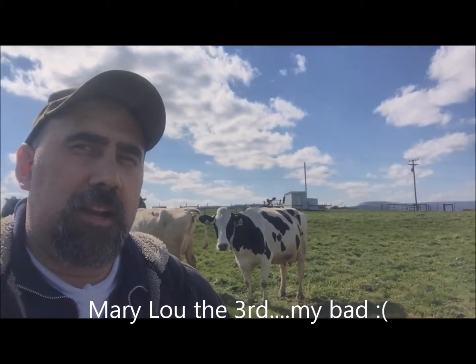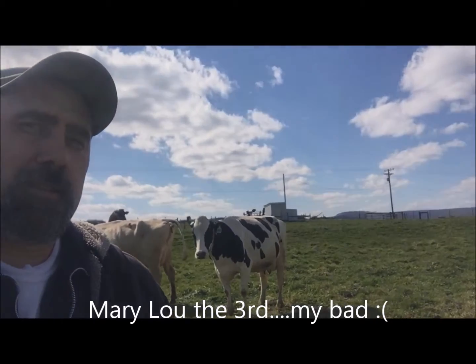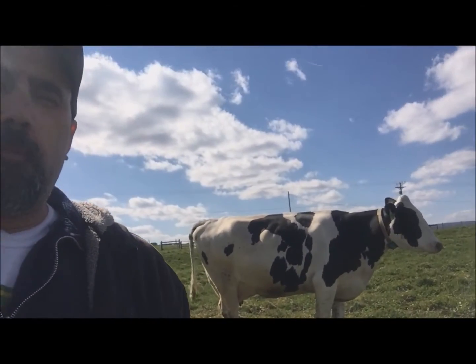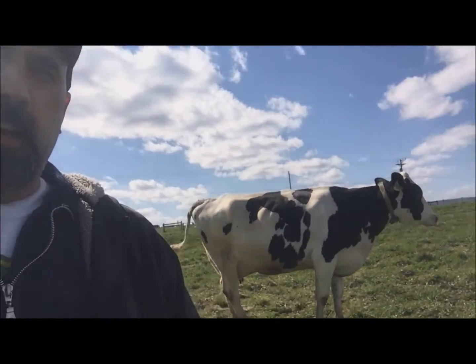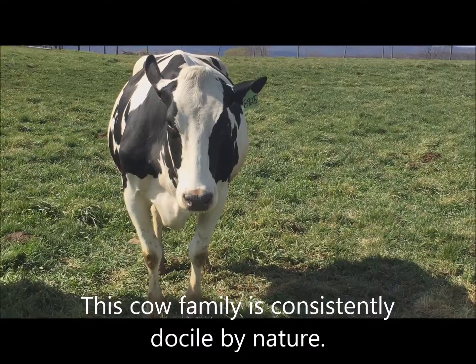Now directly behind me here is a three-quarter Holstein from Mary Lou. She'd be Mary Lou II, 8925. Now unlike her mother, she's actually normal size for a Holstein, three-quarter Holstein.